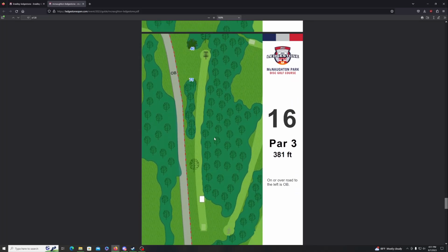And then this hole, 16. Felt pretty confident at first when it left my hand, threw it, felt really good. Somehow made it through all these trees without hitting anything and went OB. So, great finish. I had to take it back here where it went out of bounds.